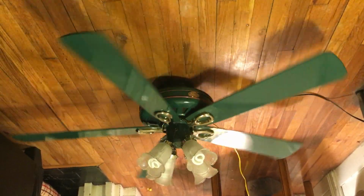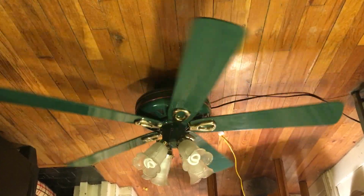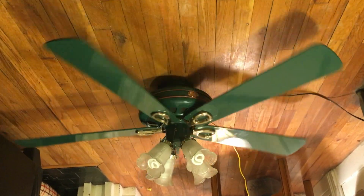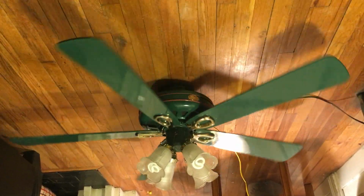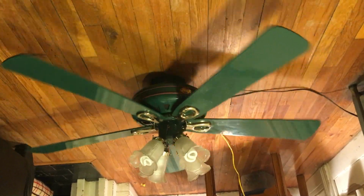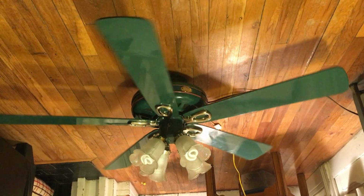As soon as this fan stops spinning, I'm going to go to my computer and upload this video to the computer. Then I'll start uploading it on YouTube. While it's uploading, I'll do the video of this with the wood side finish showing instead.